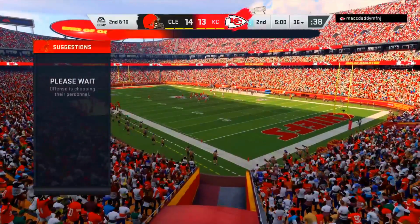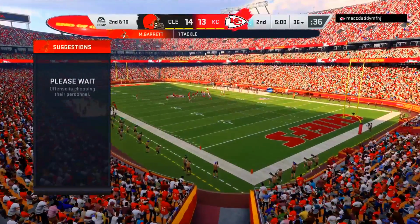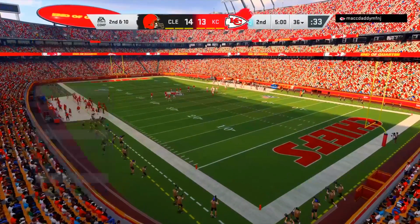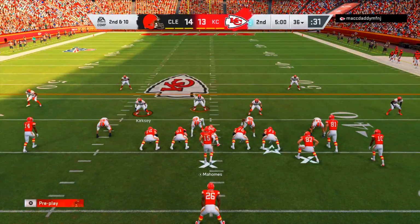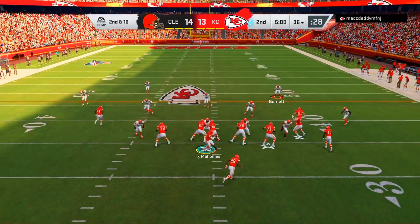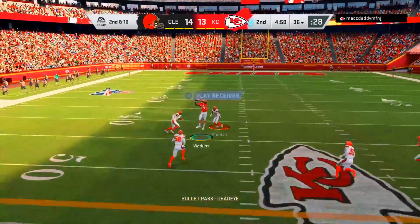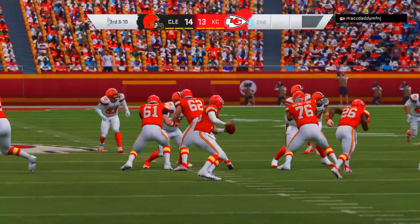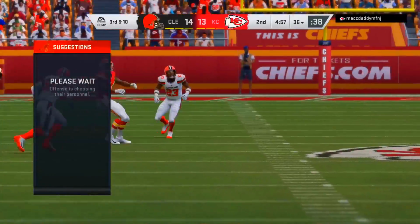2nd quarter from Arrowhead. It's the Chiefs in possession as they've got it with a 2nd and 10. Officially nothing on that last run. They'll try again 2nd and 10. Looking to throw is Mahomes. And that's going to be incomplete. A lot of contact, no call, and it's 3rd down.